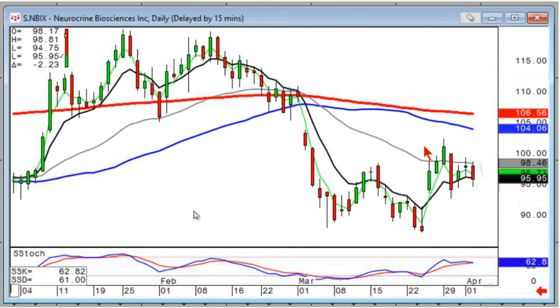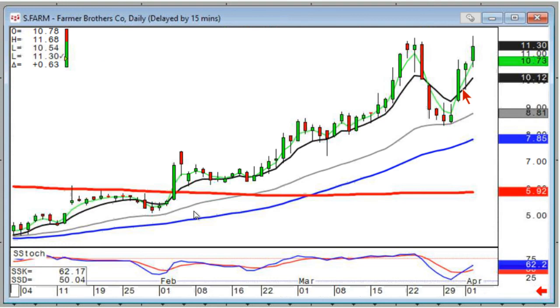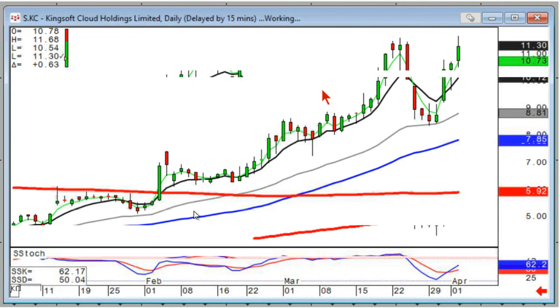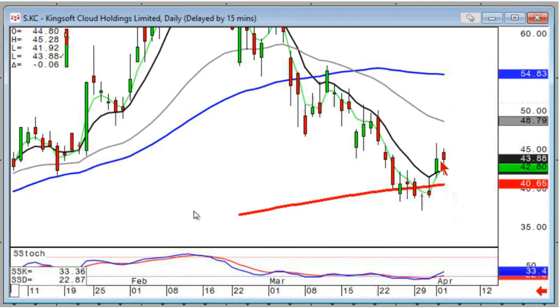Okay. Farm, kind of a little inverted hammer, doji sandwich. What do you got here? That inverted hammer confirmation. We did VRTX. We did that. Oh, I'm going backwards. No, I'm not. Farm. And KC recommended this one today based upon the inverted hammer gap up. Still will be a buyer of this, especially if it comes back up through today's open. That would tell you the profit taking's over.